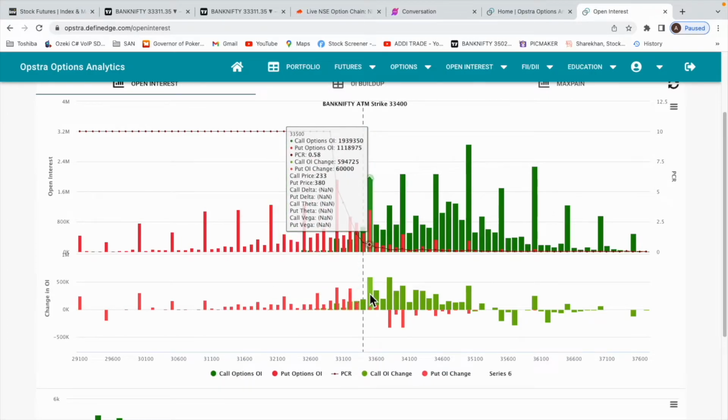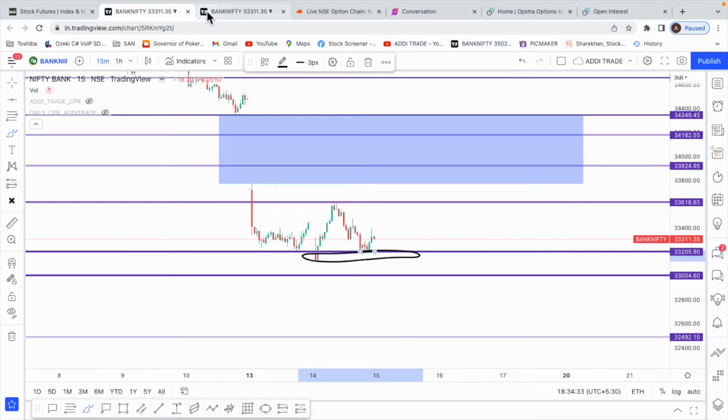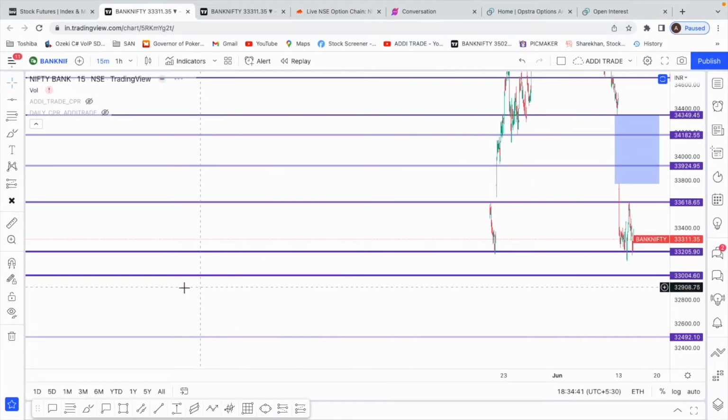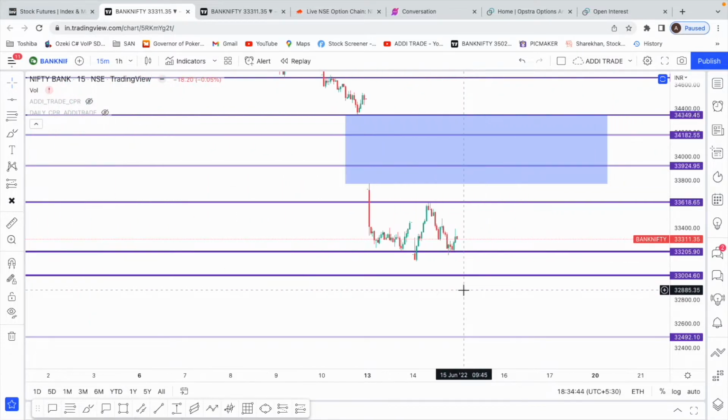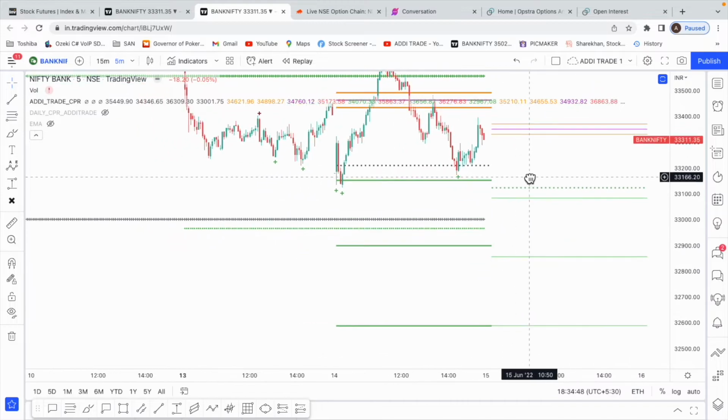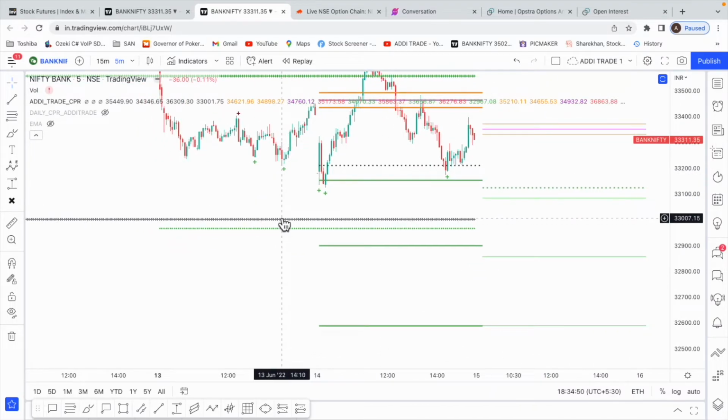And apart from this, see, this is one level of support that we have. The other one is 33,000, based on price action, what I showed in the daily chart. Apart from this, when we look at the CPR chart, this dotted black line is the previous month low.